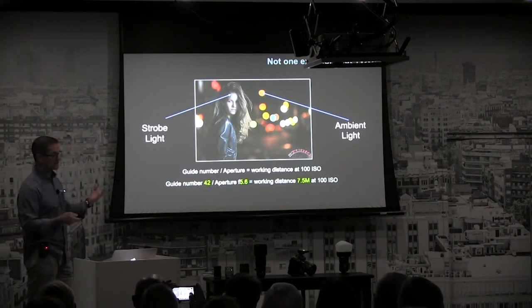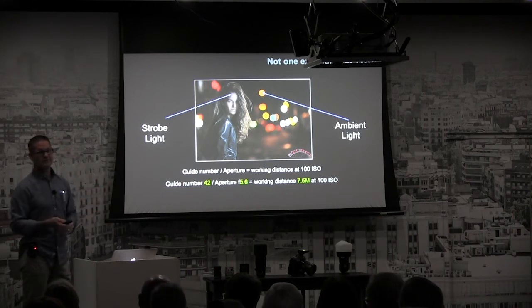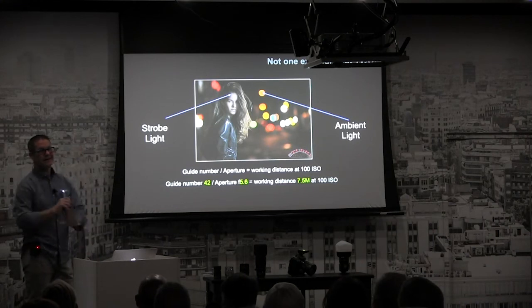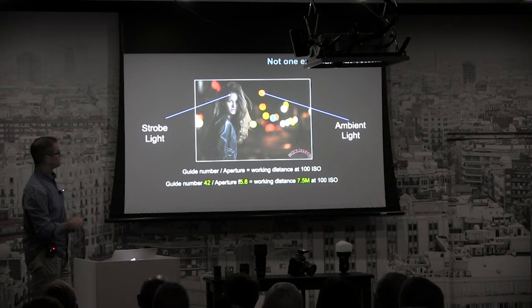And remember, flash is not only for working at night. Portraiture during the day with a flash is even better, because what we can do is darken that background, bring more drama into our background, then light our subject, and it changes everything. And I'll show you an image of what I'm talking about later.